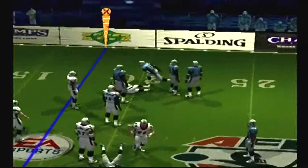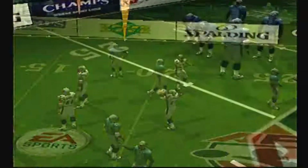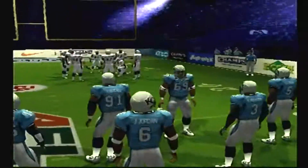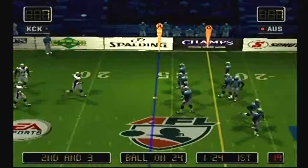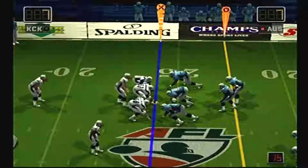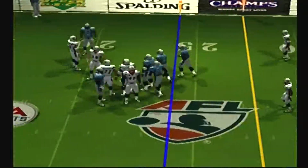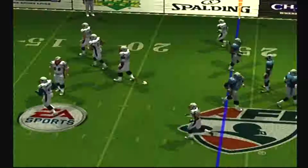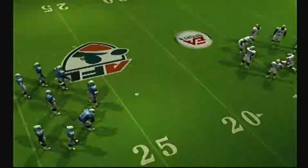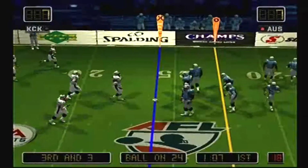Move it, move it. Call that a hit. I'm going to start keeping this fixed. Robinson makes the reception. 7-yard gain on the play. Second and 3, ball on the 24-yard line. The pass falls incomplete. Robinson, the intended receiver, on the play. Third and 3. Ball on the 24-yard line.